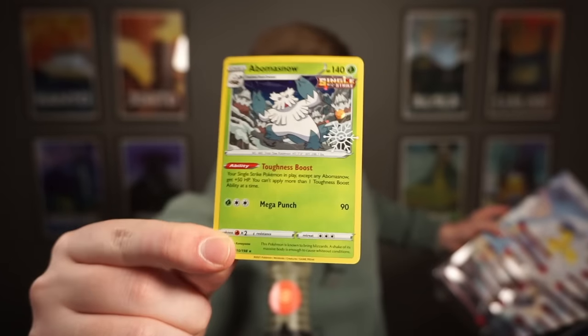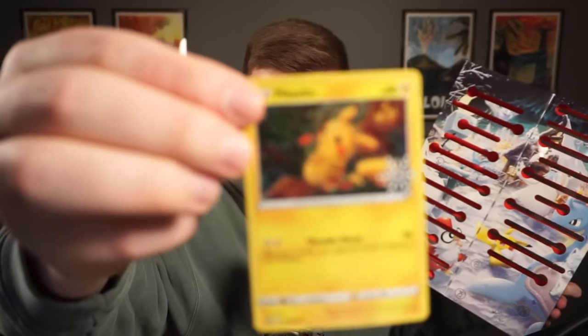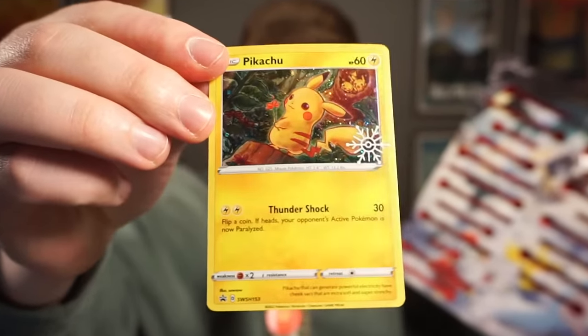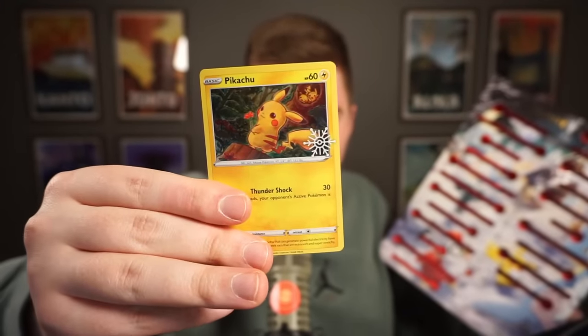Ooh, I do like this. Fun pack, fun pack, fun pack. Okay, reverse Morgrem. Woo. Come on. Oh, I love this. This is such a pretty card. I have not gotten lucky with the polls, and honestly, I do not care because the promos are so pretty.